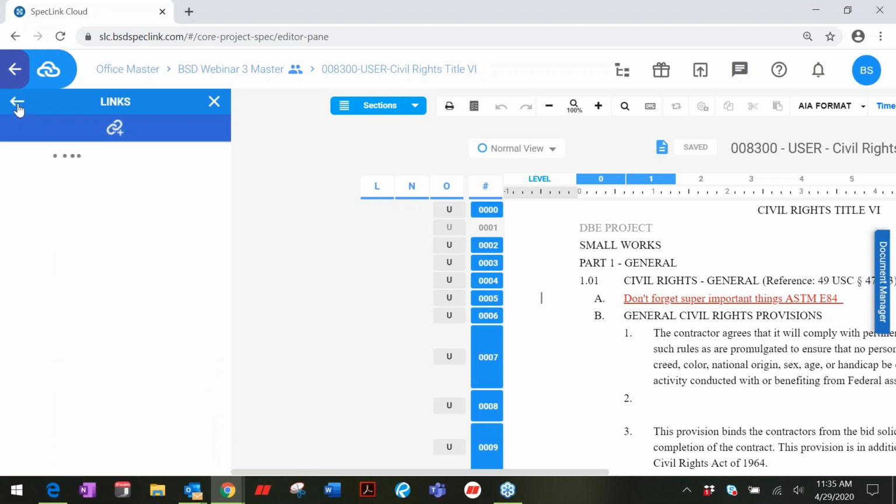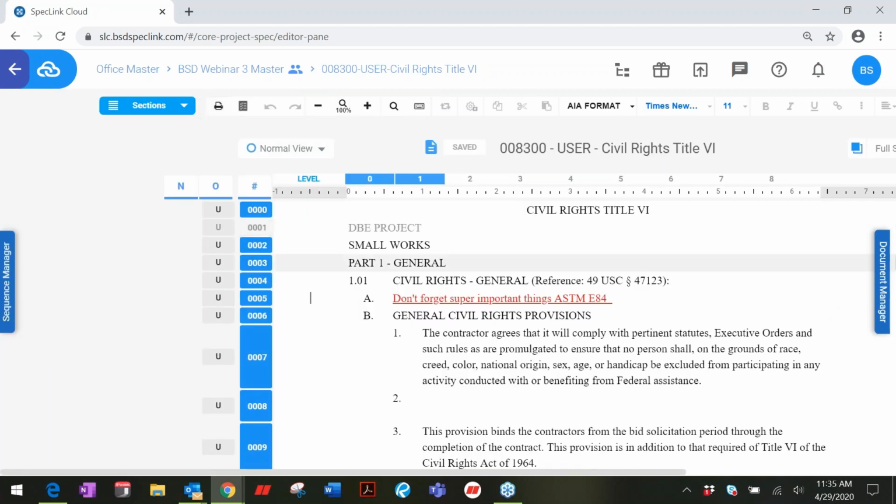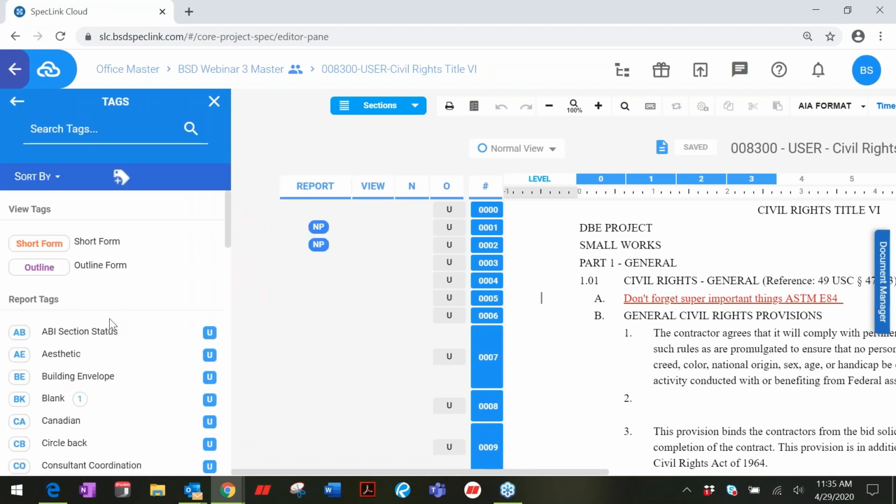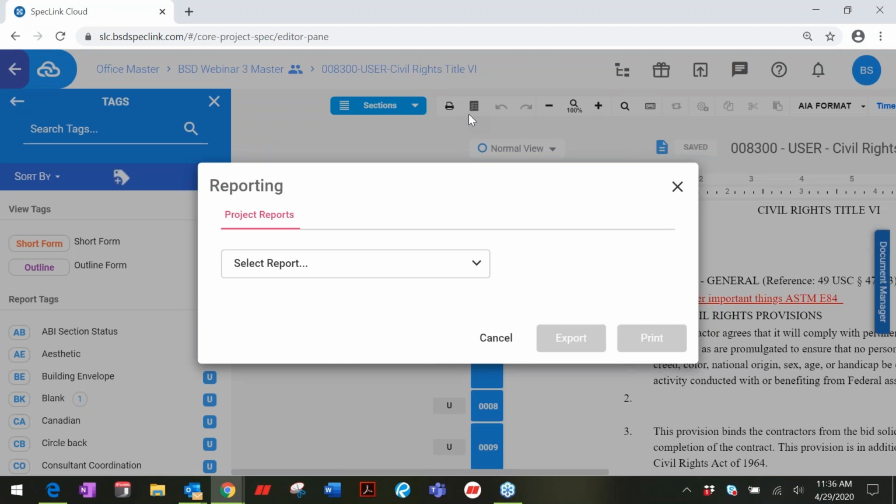Now, I'm a realist, so it doesn't always work. I'm one of those trust but verify kind of people. So I'll turn my DBE project back on, so that you can see another feature that is really helpful, and that is tags. And tags are essentially a way to trust but verify. So you can use tags to check that all the information is in there or is not in there. Tags are a way to say, I want this paragraph that is tagged to show up in a report.